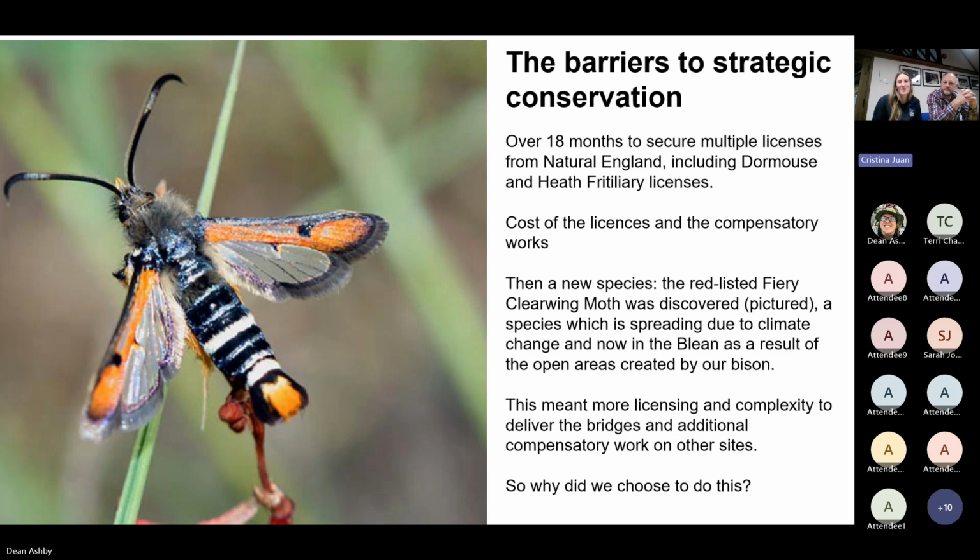The lovely picture of the fiery clearwing moth. It's a lovely species. We're really excited to see it back, but it did throw a spanner in the works when it was discovered on site.